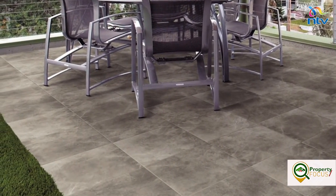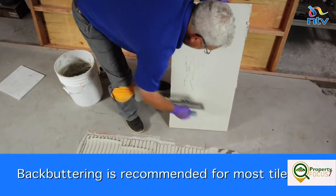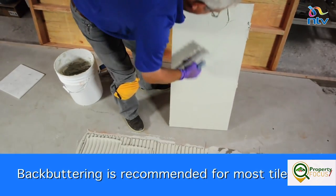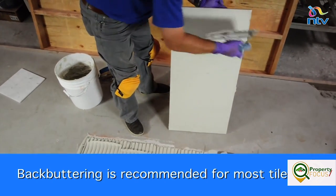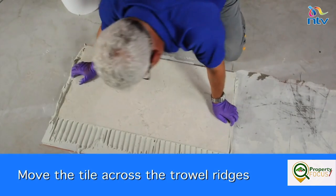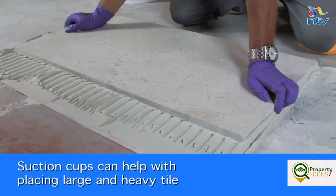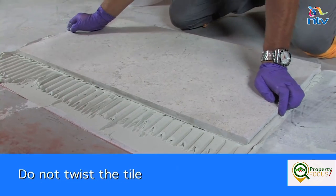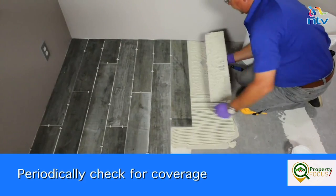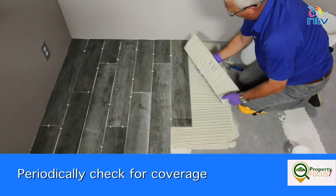recommended. Use the flat side of the trowel to get an even coat of mortar and fill all the spaces in the surface. To finish, set the tile firmly and move it backwards and forwards across the trowel ridges about 1/8 or 1/4 of an inch. Move the tile only in one direction, perpendicular to the ridges, without moving in the opposite direction or twisting the tile. When you first start setting and then periodically through the installation, remove a tile and check for coverage.